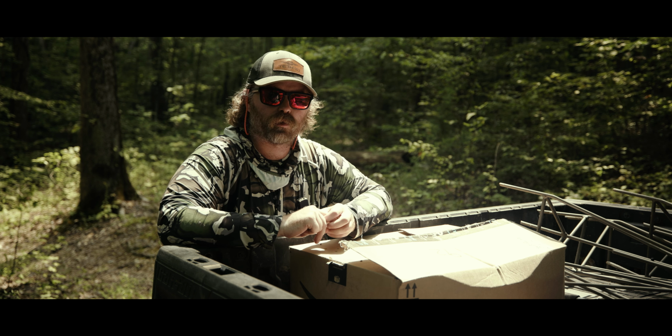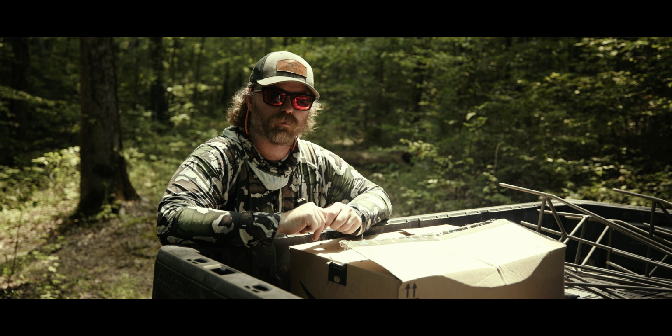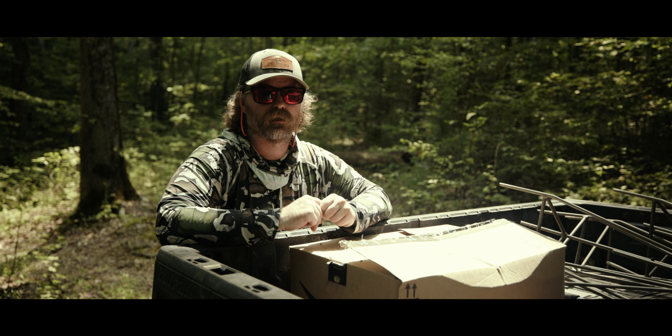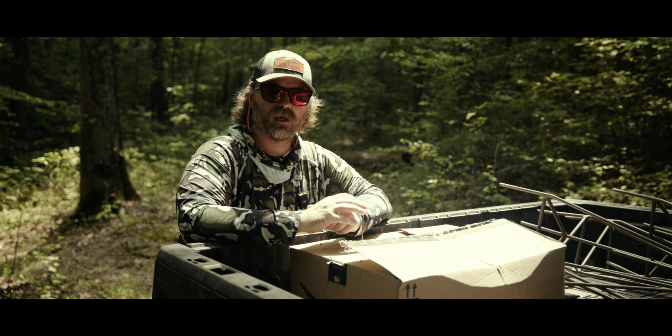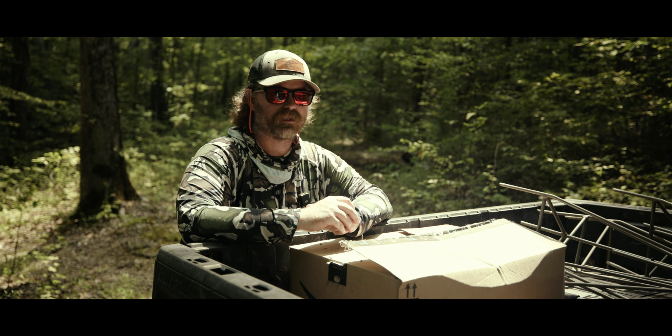And now we know where he's crossing, so the next step from here is to put a game plan on him. He's a big 8-pointer, old too, big body. I think the plan is to put a mock scrape in, put a camera over it, and then hope that he starts hitting it and maintain that.